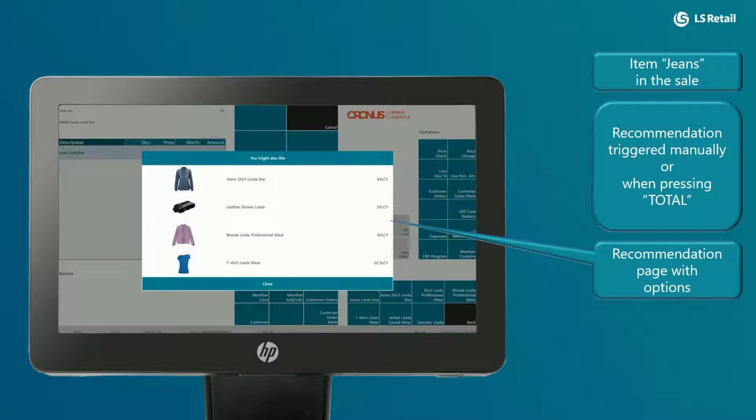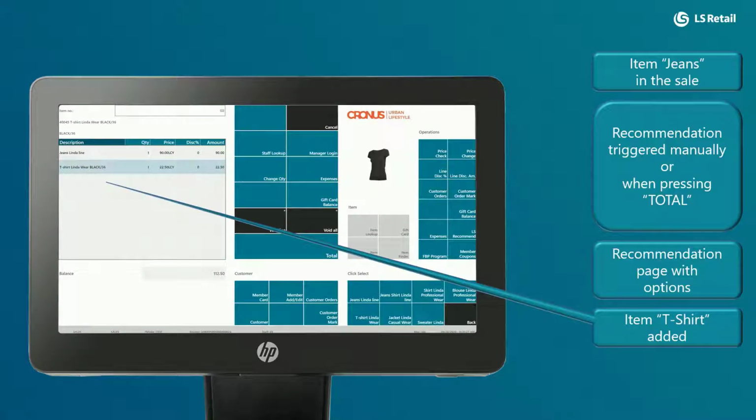The POS is now contacting the LS Recommend service and requests recommendations for our previously scanned item. The result is shown in the window in the middle of the screen. Currently, I'm selling to an anonymous customer, so the recommendation is purely item-based. If the customer had shown me his loyalty card before, the recommendation would also consider his personal history of sales and preferences. Since the customer liked our proposal, we have added the t-shirt to the basket.